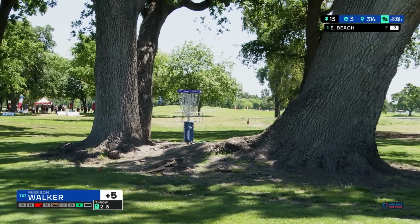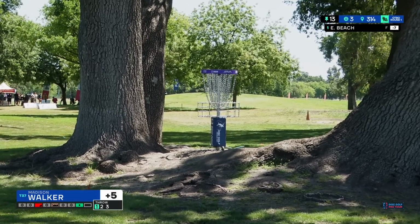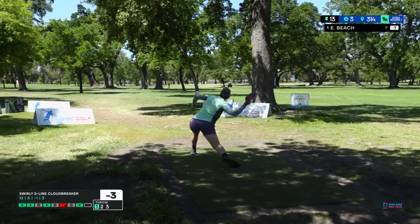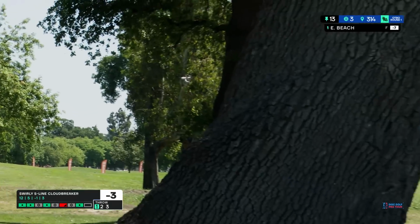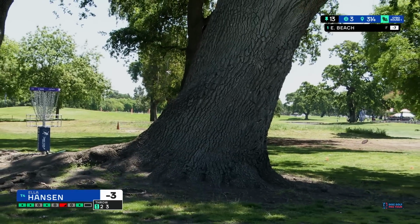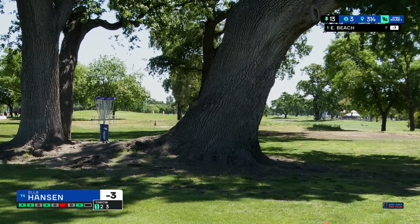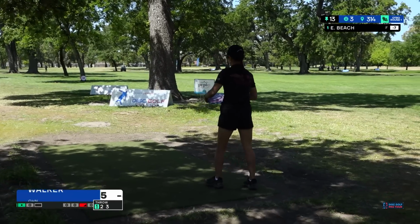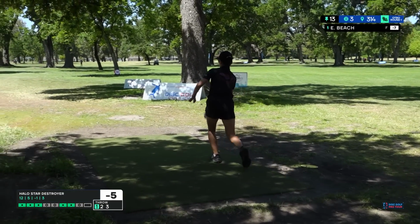Oh, and a friendly little roll through the tree, just how I drew it up. That was sweet. What'd you throw? That was a Fission Trace. It was actually given to me by someone at Champions Cup. I don't remember his name, but you are an angel. That disc rules. It's a lightweight Fission Trace. I need backups. So all you party people out there with lightweight Fission Traces, hit up my DMs. If that guy's listening, we need you.